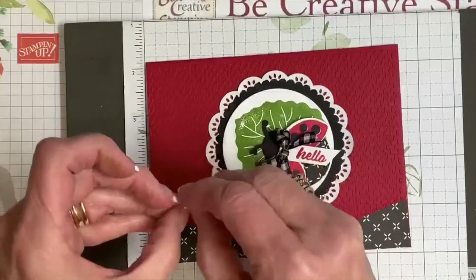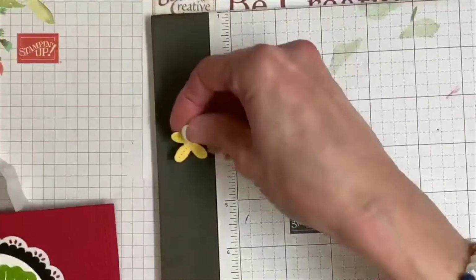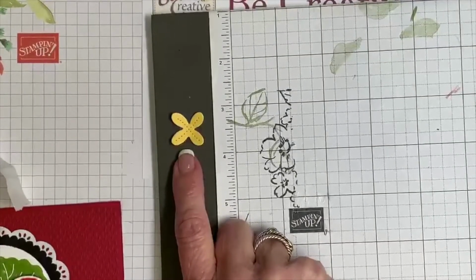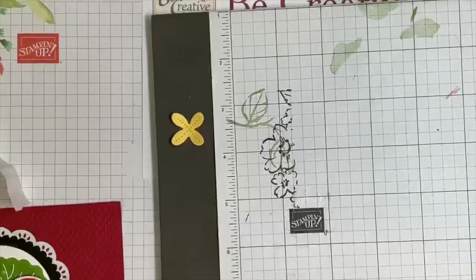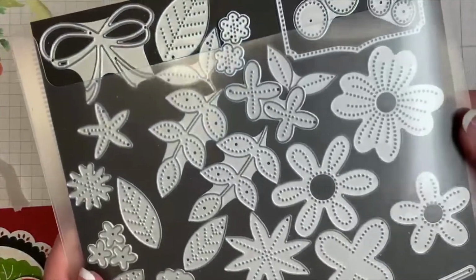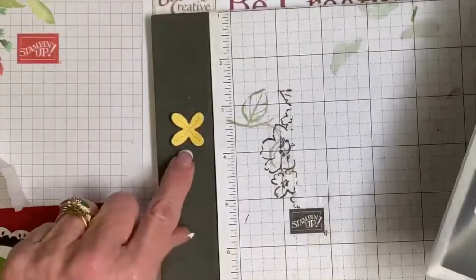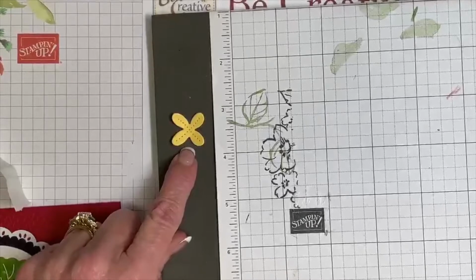Here I am going to add a flower. Now I'm going to show you one trick, and I'm sure all of you know this trick. First of all, this flower is Pierced Blooms. It's in the annual catalog. And this is what the set looks like. And I love, love, love these stitched flowers and leaves. So that's where that came from, okay? It's in the annual book.